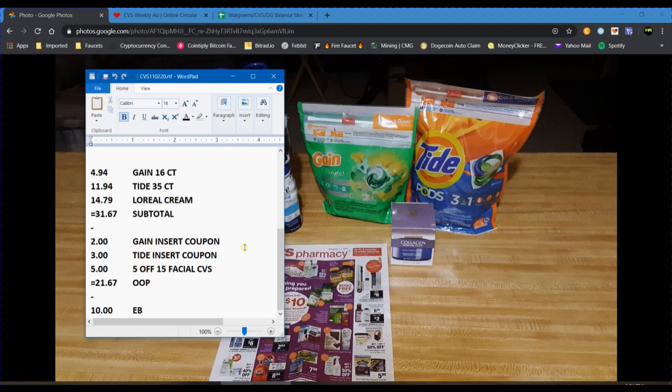I'm not sure about the Gain, but I want to go ahead and use the insert coupons while I had them. It's just the way I wanted to do it, to use it up. But anyhow, we had $5 as from a 5 off of 15 facial care.